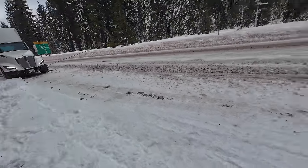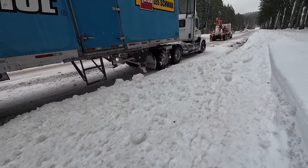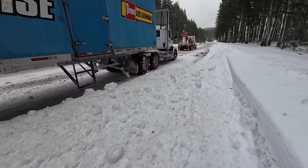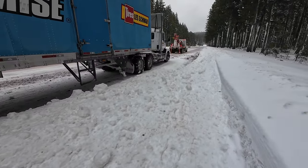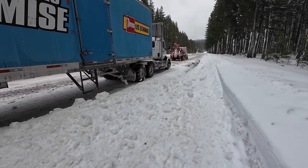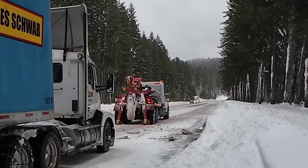So I'm just going to pull him up here onto this good stuff, and with all his chains on, he should go from here. Yeah, I'll pull him in a little farther just so that my line's tight all the way in. Lower my boom down so I don't pick his front end up. Yeah, that's super nice. Everything controlled there.